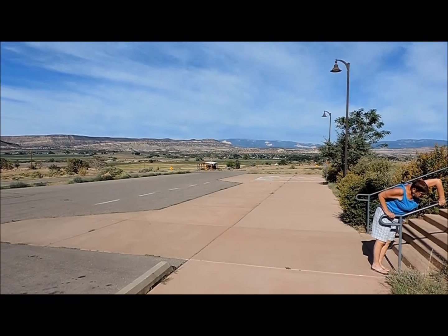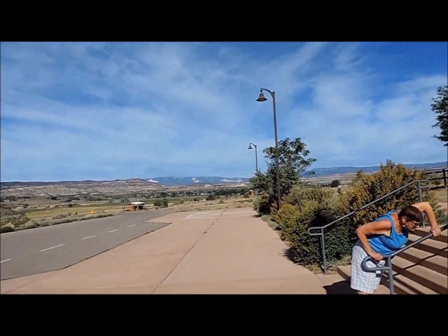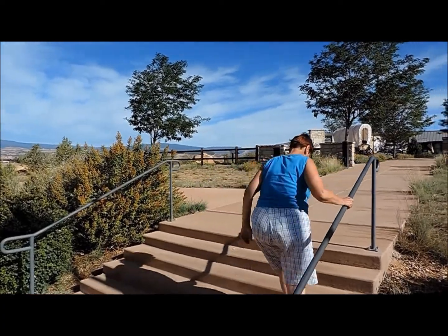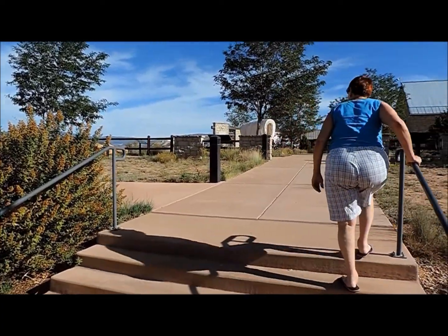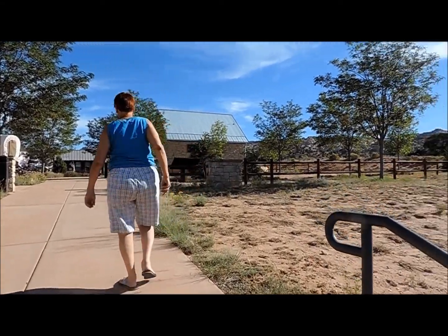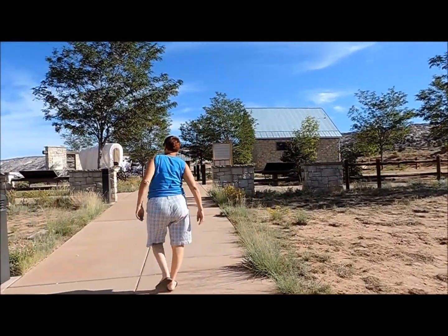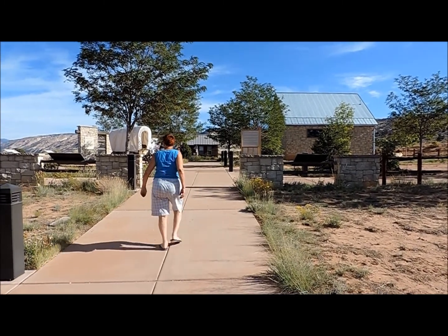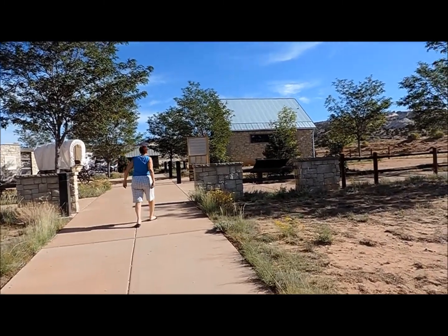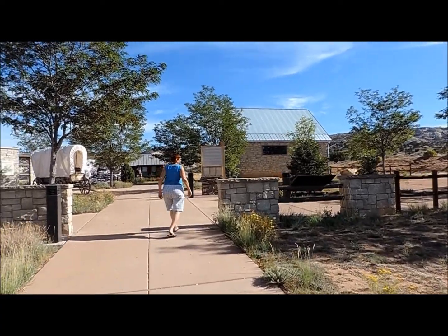Okay, today we're on the way to Hole in the Rock, which is a 60-mile long dirt road that the Mormon settlers built by hand that leads to the edge of the Grand Canyon. They had to find a way across the Grand Canyon to get into the southern part of Utah where the rest of the Mormons were. And this is the Hole in the Rock Heritage Site. It's just before you get to the road, so I thought we'd check it out.